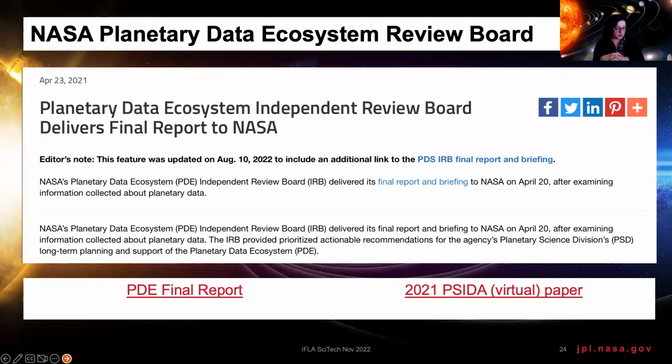I had the privilege of working with data scientists and planetary scientists from around the world, because really this is a global concern and a global effort, and we made some, I think, very high quality and actionable recommendations for this review board. So if you have any questions on that, don't hesitate to contact me. I can talk about the PDE IRB all day long. Next slide.